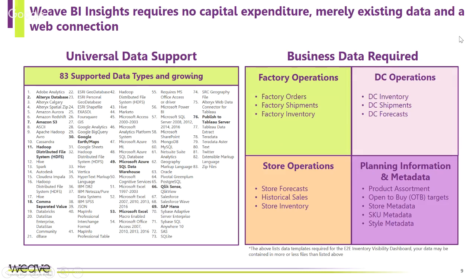So now that you've got an idea of the look and feel of these types of dashboards we have to offer at Weave, let's talk about data. The key idea is with our dashboard packages, you don't have to buy any new systems. Our cloud-based tools seamlessly integrate with your existing data sources. On the left, you can see all the data formats our tools are compatible with, encompassing everything from Excel spreadsheets to ERP system data formats. Then on the right, as an example, we've listed the types of business data required for the end-to-end inventory visibility dashboard you just saw. As you can see, the data we use is fairly standard information you likely already have easy access to.